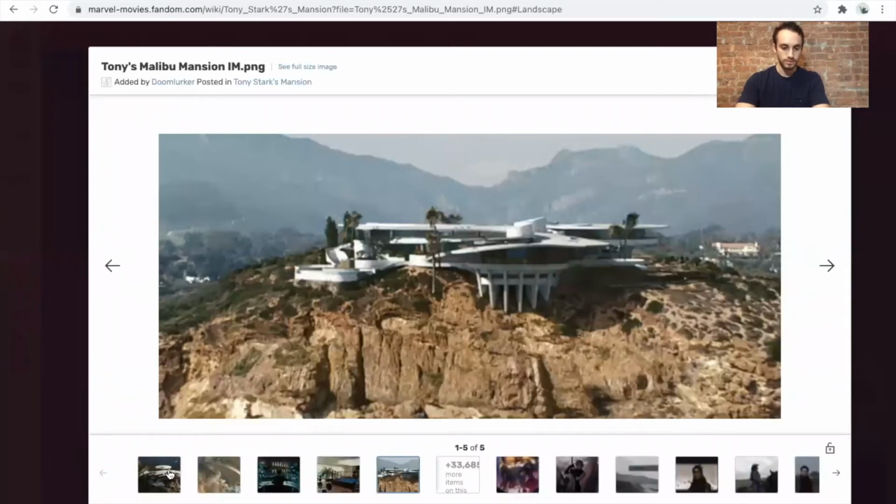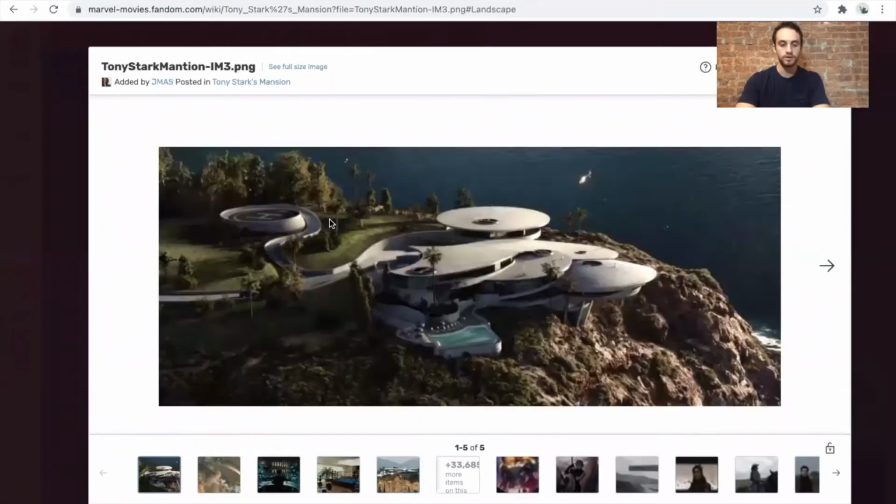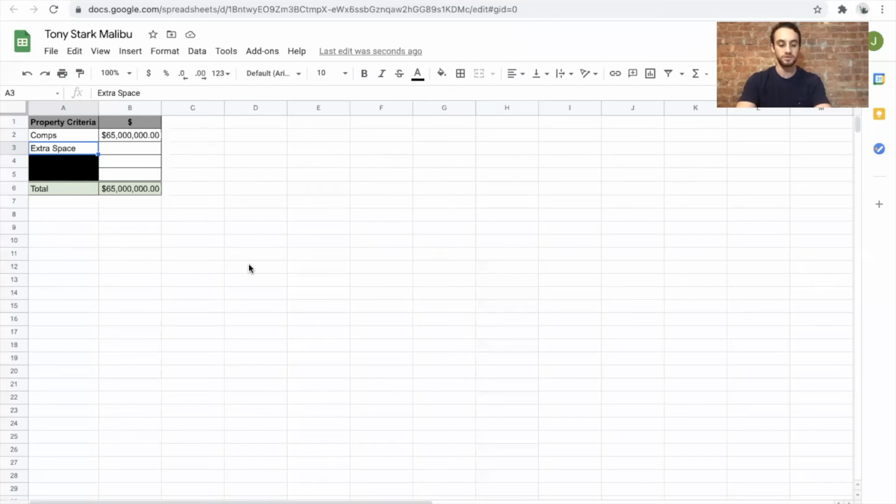So, in addition to that, you also have the helicopter pad. You have the pool right here. And I know that you have a very large garage in there. So overall, with all of the extra space, it's going to sound crazy, but we have to do at least another $25 million on there.